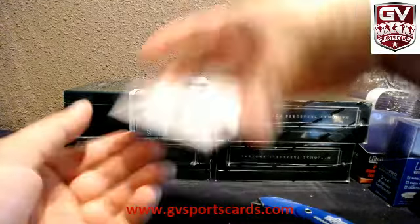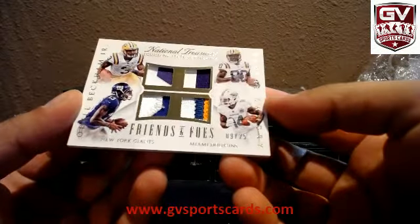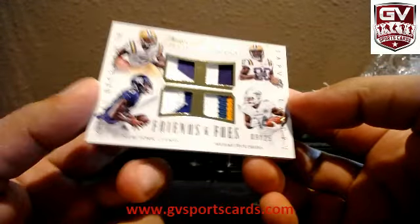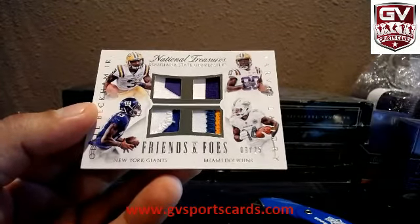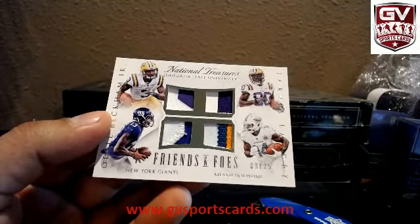Next, we got some quad patches. Friends and Foes, 9 of 25. Odell and Jarvis Landry, Giants and Dolphins. Two color and three color at the bottom there. Giants, John. Dolphins, the Fanatic, Chris, another random.